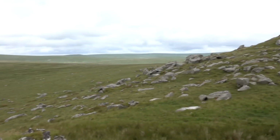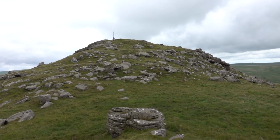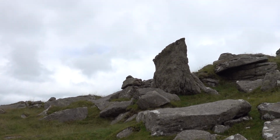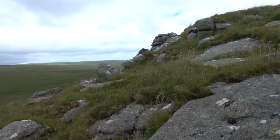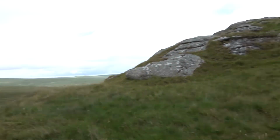Alright, so let's get off this second stack of Hare Tor 1 and get up to the top. Good terrain and everything, it's just steep. Here's that weird wedgy rock. It's like a door wedge or something. I think there's a lot of water runoff on the side I picked to go up.